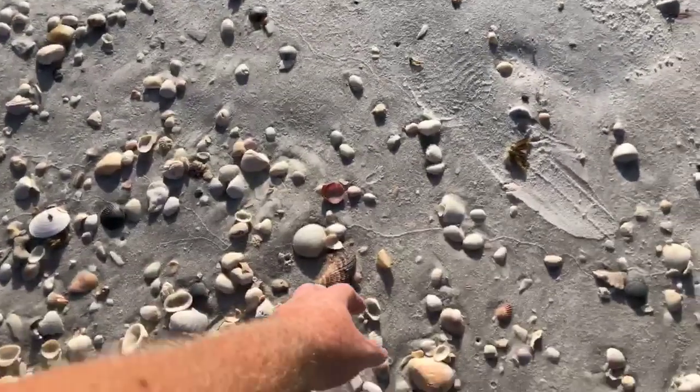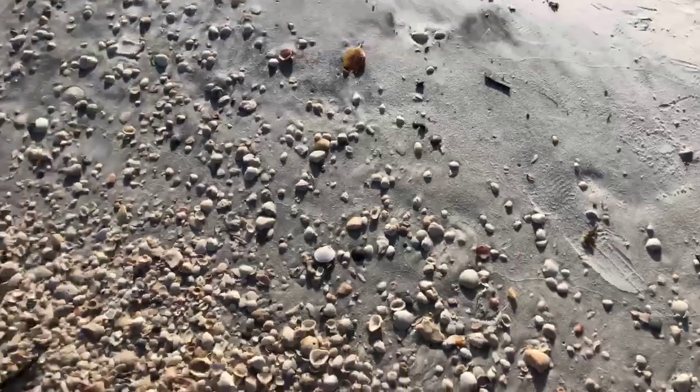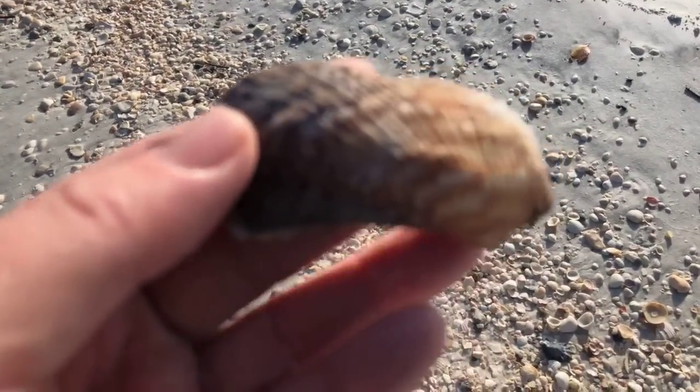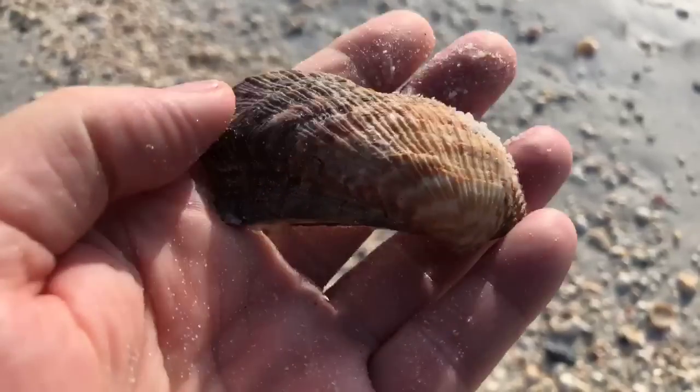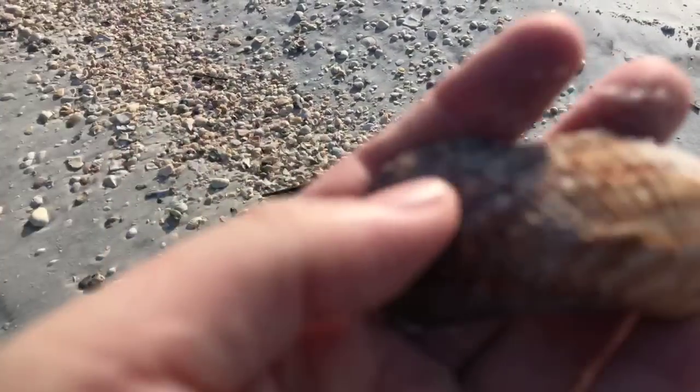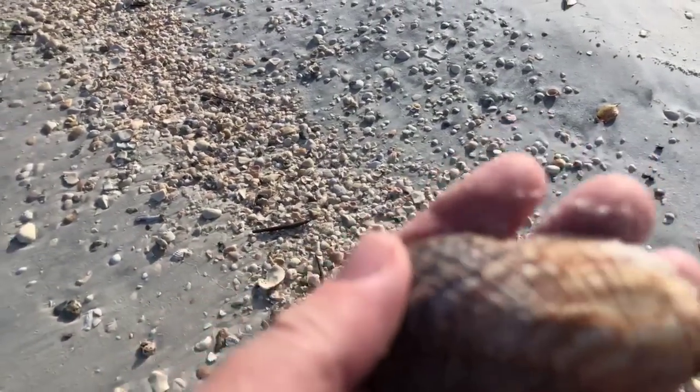Okay. There we go. Another old turkey wing. It's kind of a funky colored turkey wing, isn't it? That's interesting. I'm going to keep that one, the turkey wing.